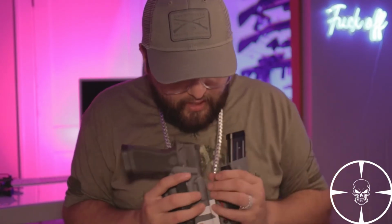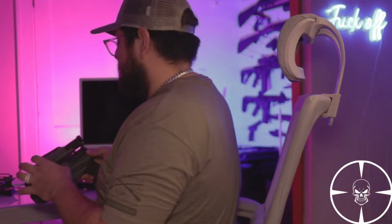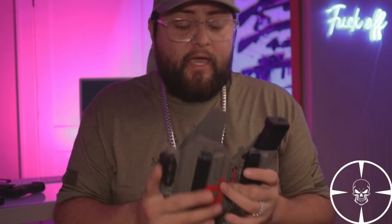But yeah, one of the cons I would say about Tier 1 Concealment is that when you get the holsters, they come with the wing, also called the claw. I find it freaking annoying, honestly. I'm not a fan of the wing. I'm not a fan of the claw. If you're concealed carrying, it's really annoying because you have to maneuver your pants and maneuver around the actual holster. It's just super annoying. Anyways, so yeah.